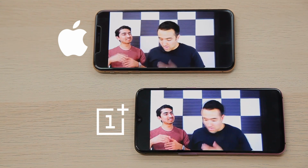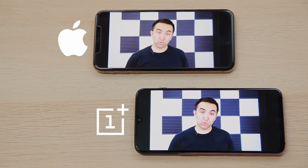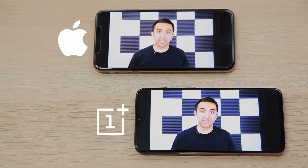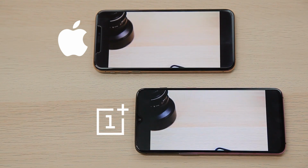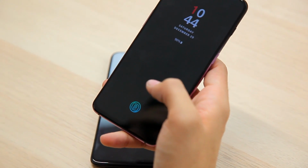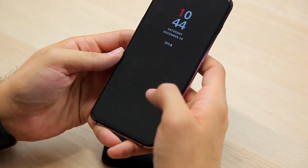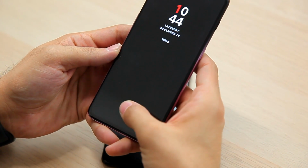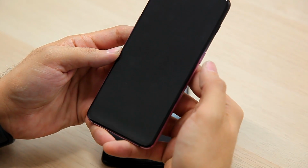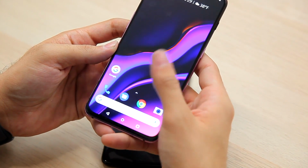But there is one cool feature about this display that makes me absolutely love it, regardless of how it compares to other phones. And that's the in-display fingerprint sensor. So this is the first US-bound smartphone that has the fingerprint sensor built into the display. OnePlus said in their keynote they finally felt confident enough in the sensor speed to actually incorporate it. And I gotta say, it works really, really well.